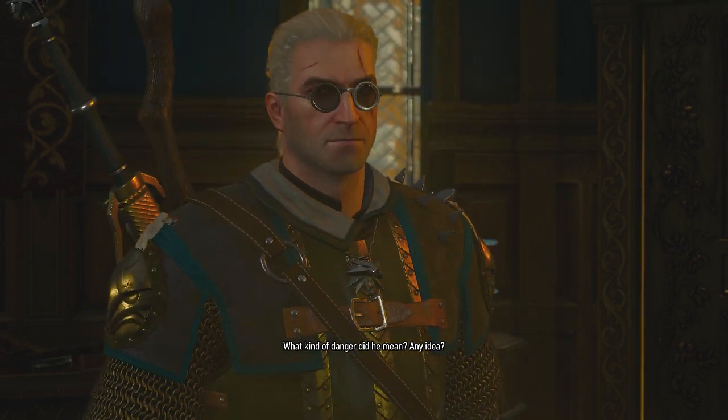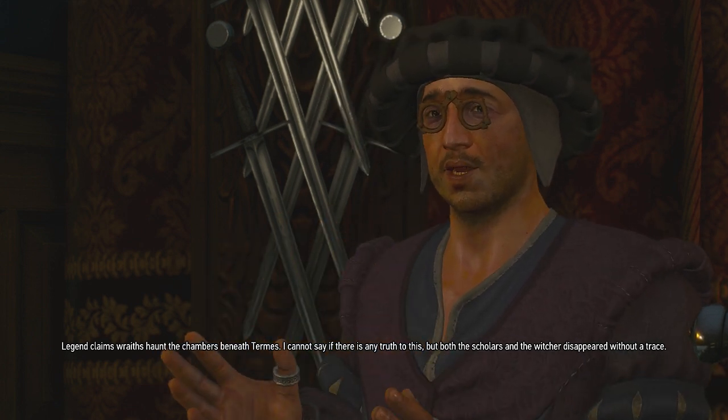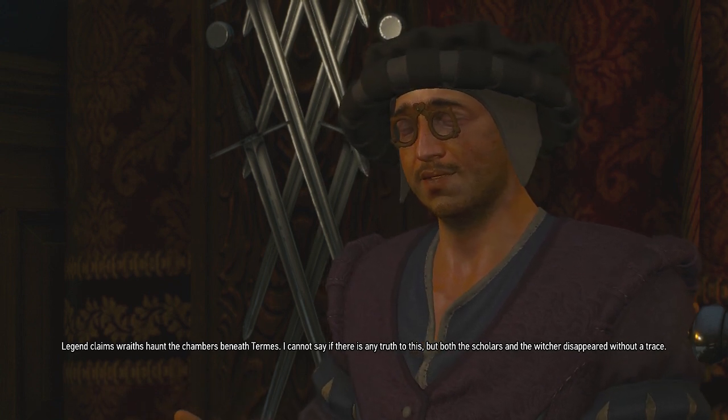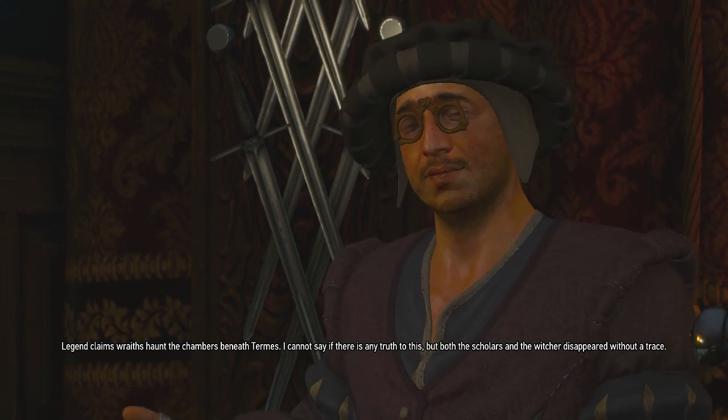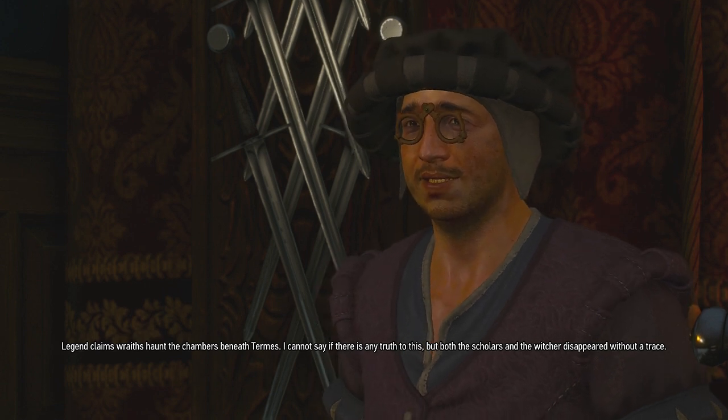What kind of danger did he mean? Any idea? Legend claims wraiths haunt the chambers beneath Termes. I cannot say if there is any truth to this, but both the scholars and the Witcher disappeared without a trace.